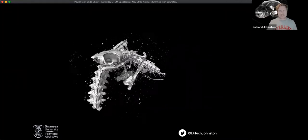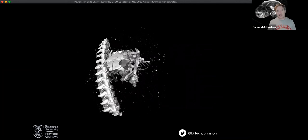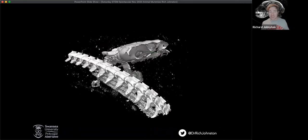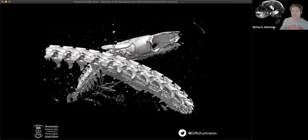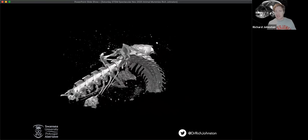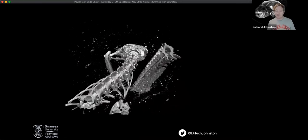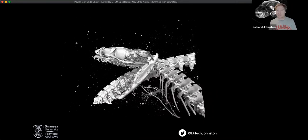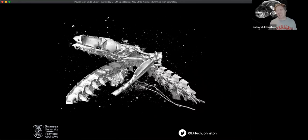We can see damage to the head that's happened through the process. Our biologist, Dr. Rhys-Jones in Cardiff, was able to identify the species as an Egyptian cobra. So now we know the species, we know potentially how it was killed. And also these other furry structures here are calcified kidneys. And so from that, we can identify that it was potentially dehydrated before its death, which can give us insight into how it was kept.